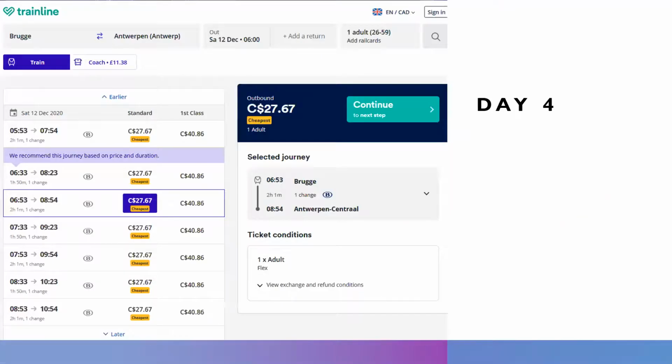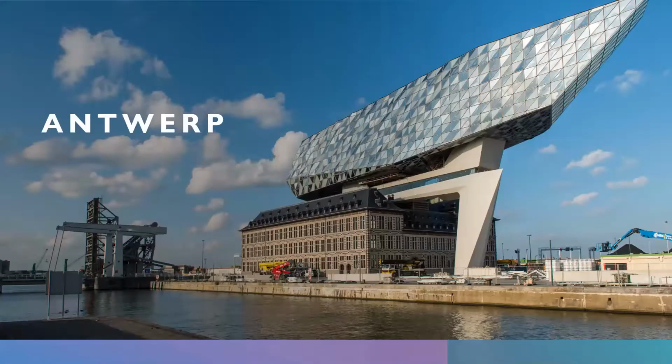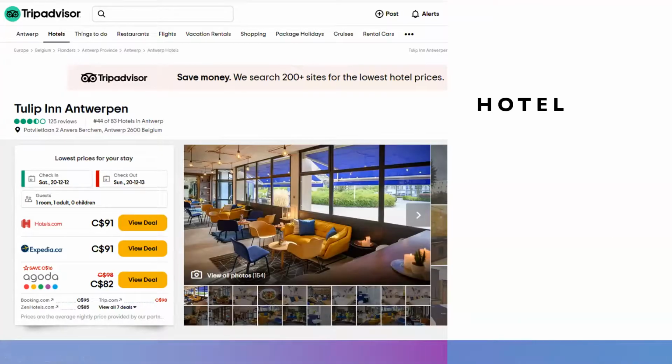For day 4, we'll be heading to Antwerp. Antwerp is the second largest city in Belgium, and its port is the most inland seaport and second largest compared to Rotterdam's. The Port of Antwerp also includes the building designed by Zaha Hadid architects that combined the new architecture with the old. This is the new one, and this is the older building, which couldn't be destroyed. The hotel is the Tulip Inn, Antwerpen.